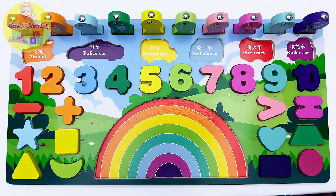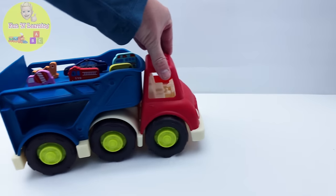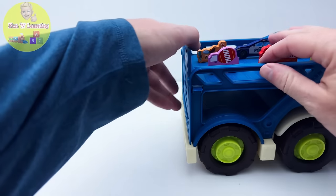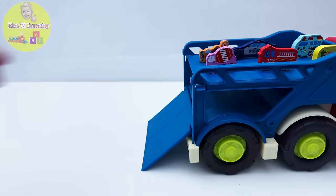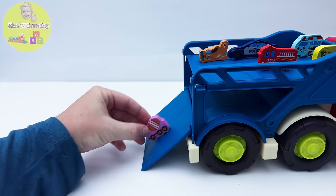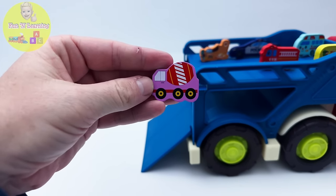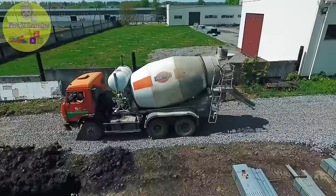What's that noise? That's a vehicle transport truck. And look! It's carrying some of our puzzle pieces. Let's see what vehicles come off. Look at that. It's a cement truck. The cement truck carries cement to construction sites where it is used to build all sorts of things.